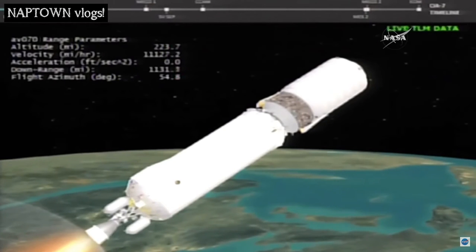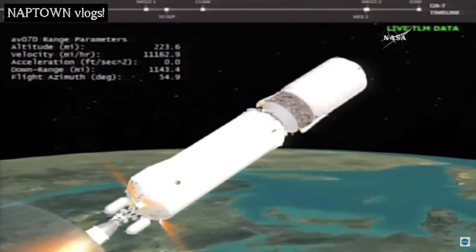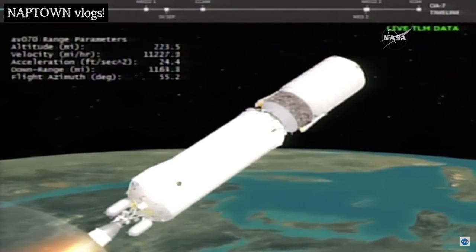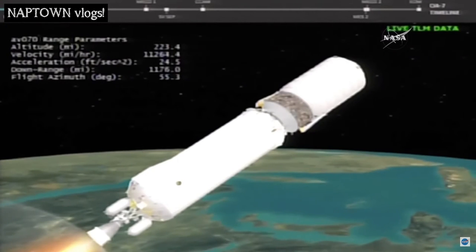Range track shows Centaur continuing to make good progress down the expected track. Altitude 223 miles, downrange distance 1,311 miles, current velocity 11,975 miles per hour.